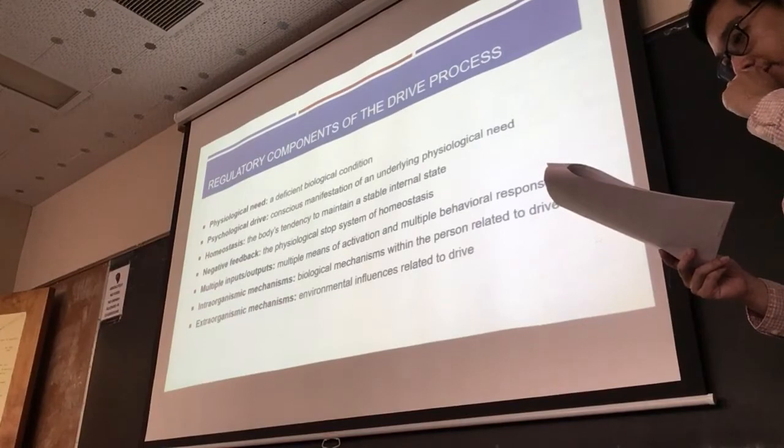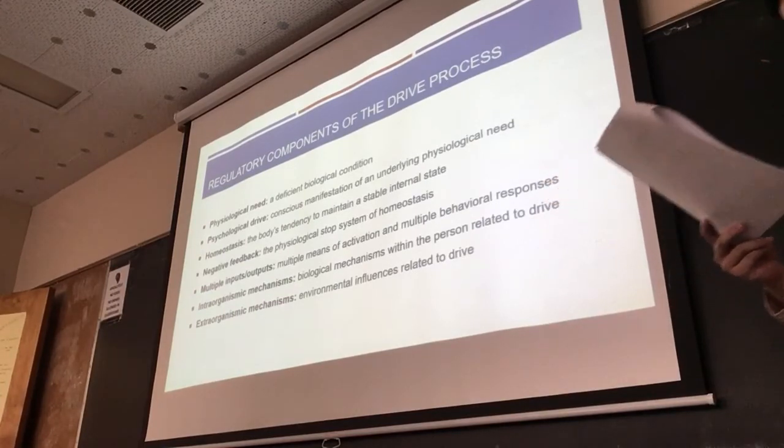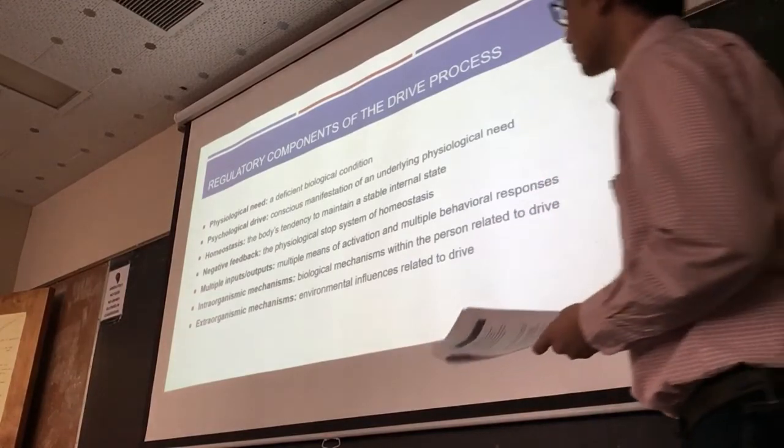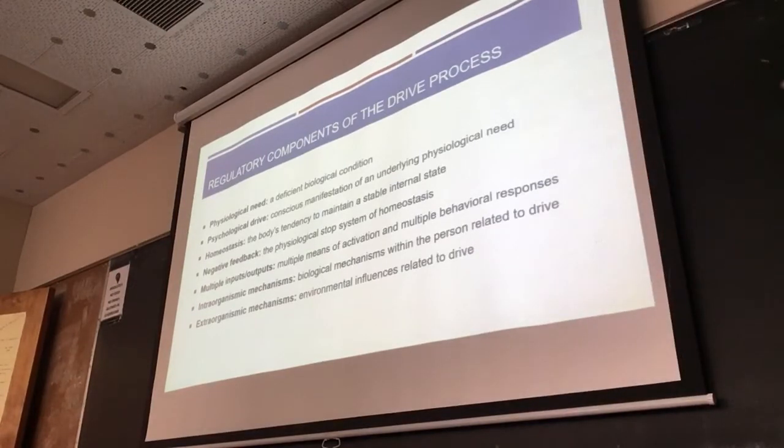So psychological drive is responsible for energizing, directing, and sustaining goal-directed behaviors. And also here's a concept called homeostasis. It's a tendency for the body and bodily systems to maintain a stable internal state. So homeostasis brings the body back to its baseline values. If you learned biology, you have learned this concept, homeostasis. It's a state of balance.